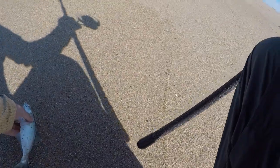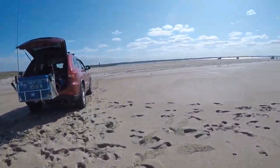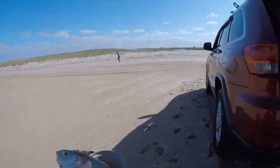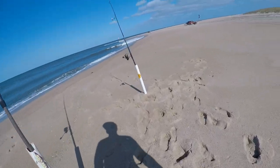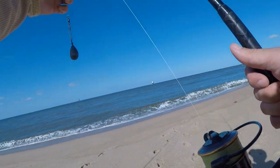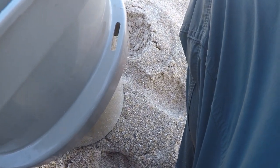Yep. It's good bait right there. Tiny little bluefish. You can definitely use him. Man, that thing is small. Alright, sorry Mr. Bluefish. Really cool, but I need some really bloody bait, I think.